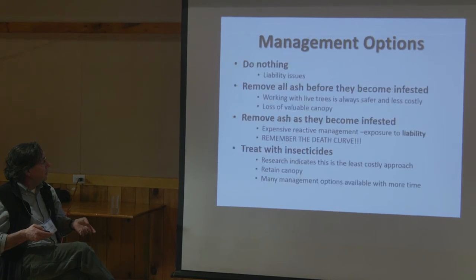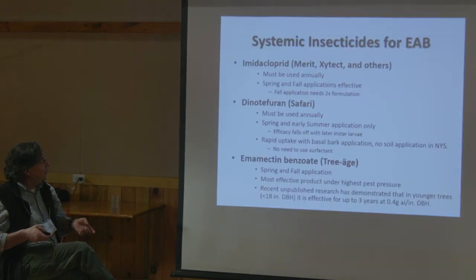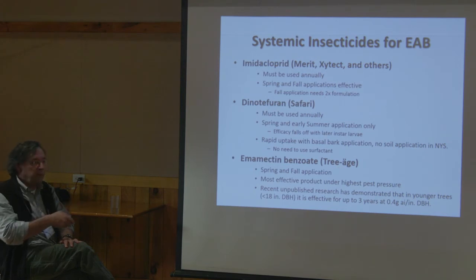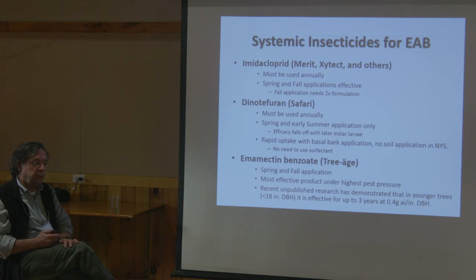The insecticides work. This is the insecticide that works: emamectin benzoate, TREE-age. That'll keep them alive for 3 years. You just have to keep treating them every 3 years. It's effective. It costs probably about $5 a diameter inch right now.